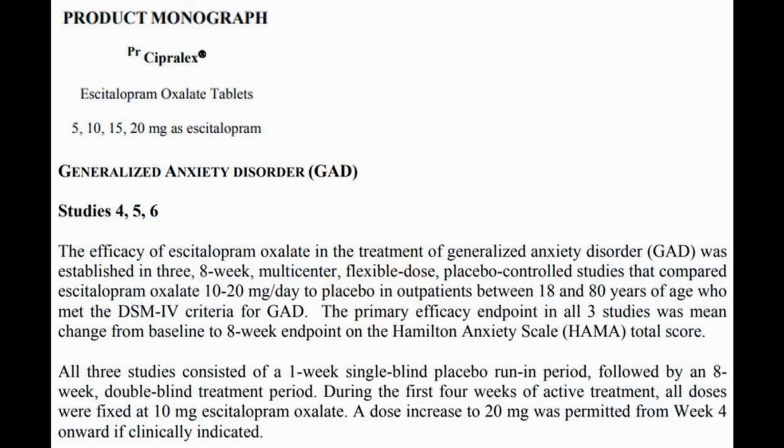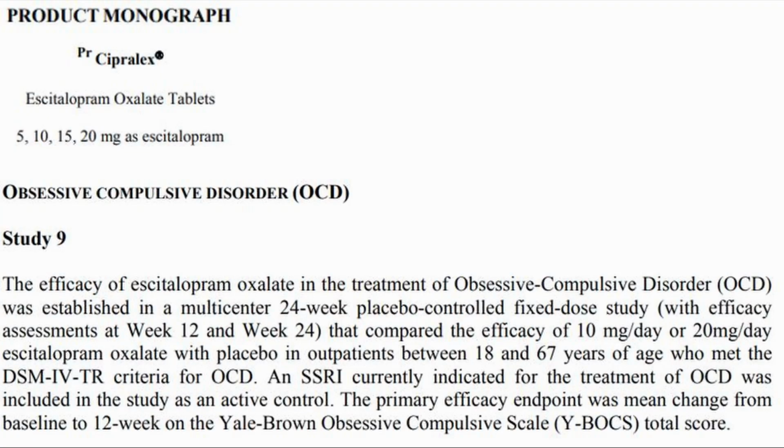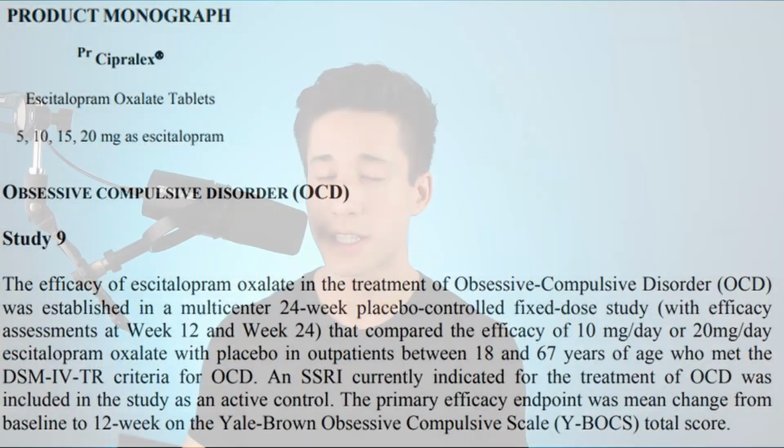When it comes to anxiety, we pretty much saw the same thing. We had three randomized control trials over an 8-week period, and they found that individuals who were given the escitalopram had lower scores on the anxiety measures compared to individuals who were given the placebo. Lastly, with obsessive compulsive disorder, there was one 12-week randomized control trial that found the same thing, right? People given escitalopram had lower scores of obsessive compulsive disorder compared to people given a placebo.